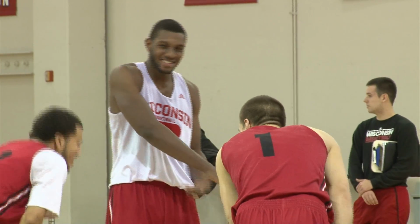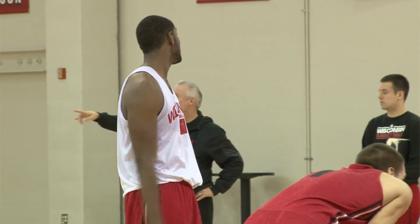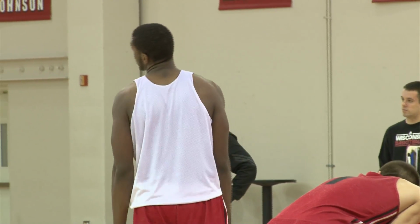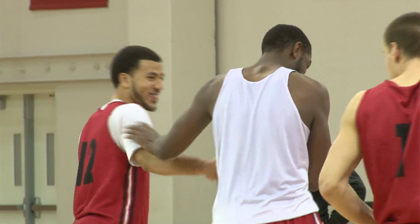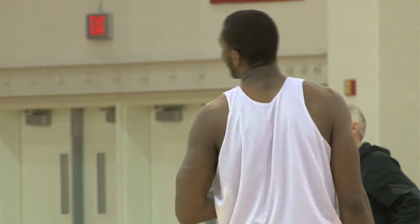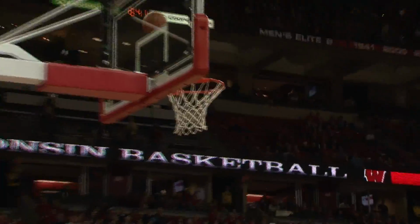I'd probably say Trayvon Jackson and Zach Bohannon. Trayvon, because he was in the same situation his freshman year, not really knowing whether he would play or not, getting that many minutes, but still going through it and playing as hard as he could. And then Zach, with him being a senior in the same position as me, he's always letting me know to be ready just in case, and always giving me pointers.